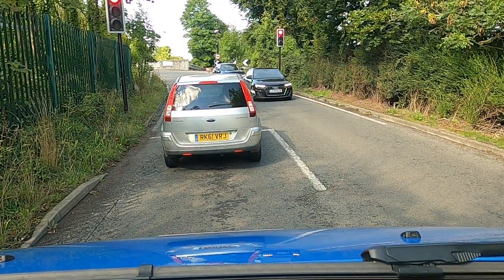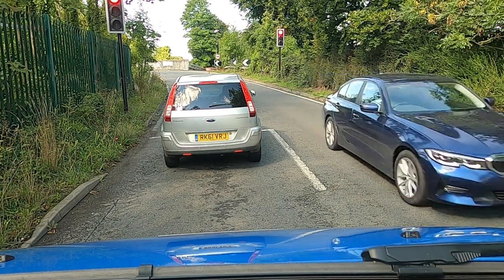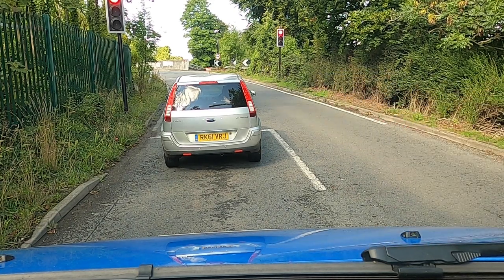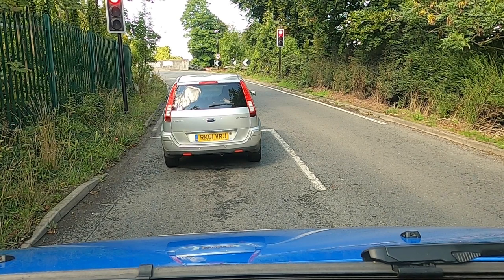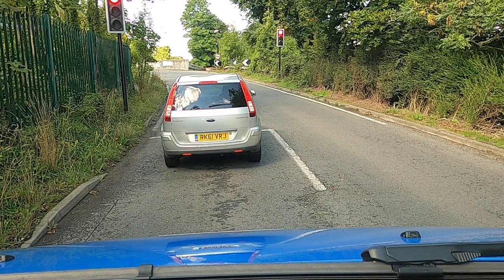The Iveco Daily Line does come with a whole host of safety features, which I'll list at the bottom of the screen now. They're all to assist the driver. Plenty of safety features.